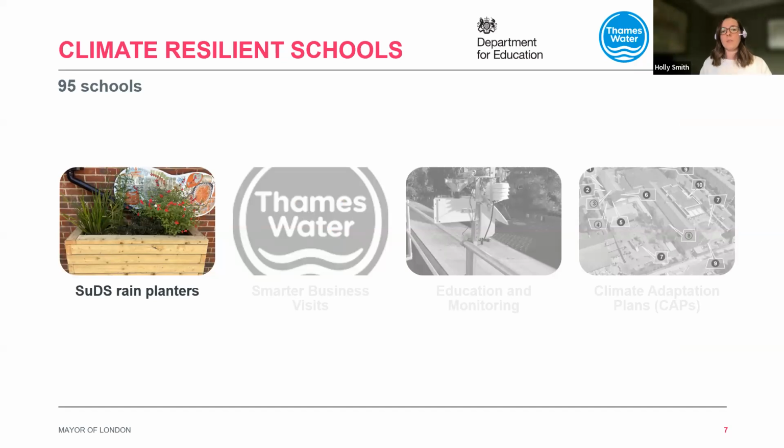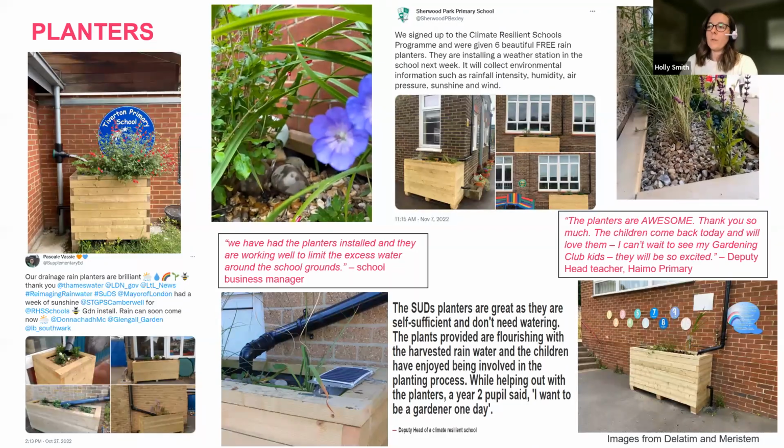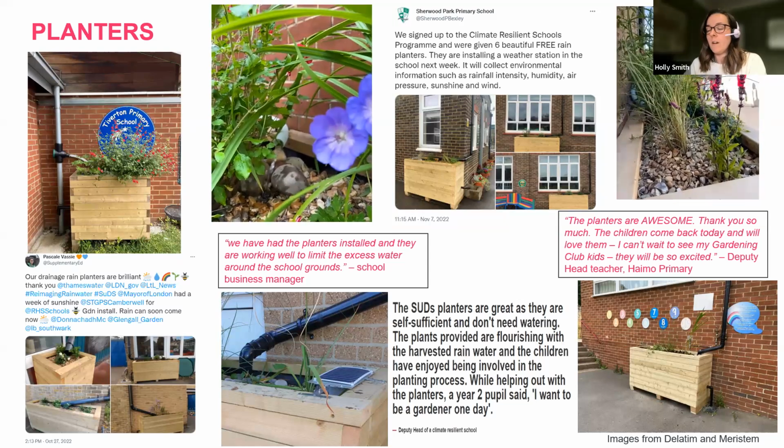As I said, I'm going to go through each one of these strands of the programme and what we delivered. Firstly, I'm going to talk about the SuDS rain planters. If you go into the next slide, I've got some images and videos and quotes on the planters. So we installed 564 of these planters across 72 out of the 95 schools.